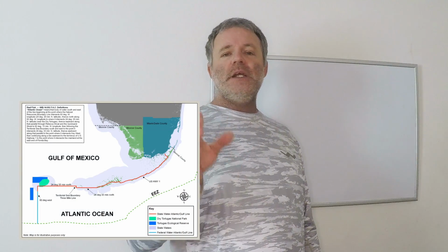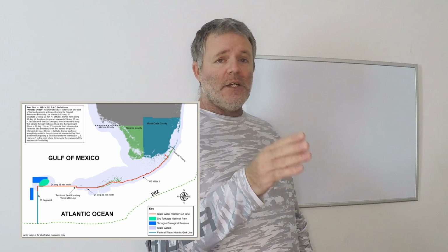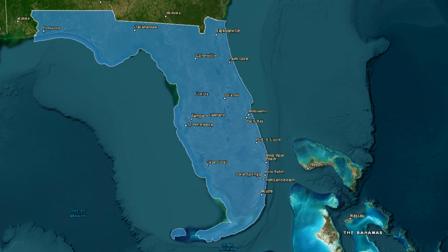State waters off Florida on the Atlantic coast extend out 3 nautical miles. On the Gulf Coast, they extend out 9 nautical miles. After 3 nautical miles on the Atlantic coast, you are in federal waters. After 9 nautical miles on the Gulf Coast, you are in federal waters. So on this map, you can see the blue highlighted zone that shows the area that the FWC is responsible for, including the 3 nautical mile line on the Atlantic and the 9 nautical mile line on the Gulf.